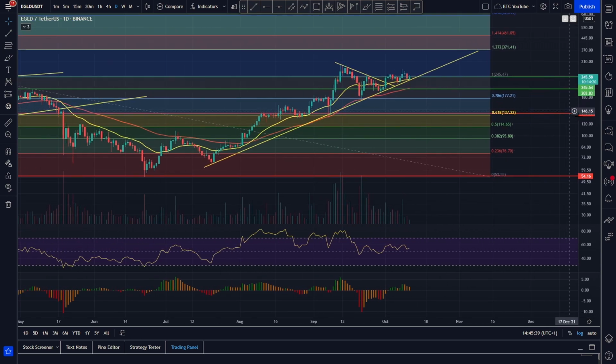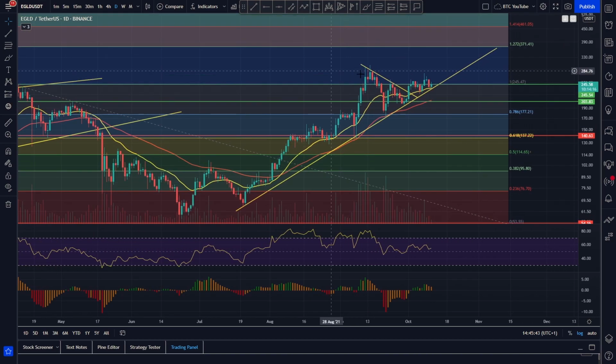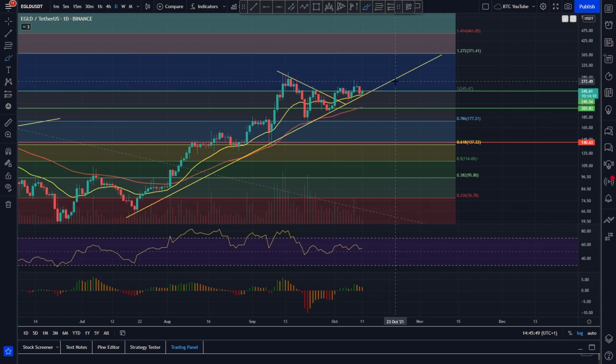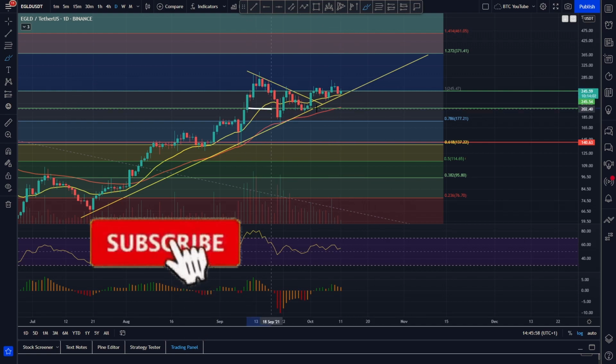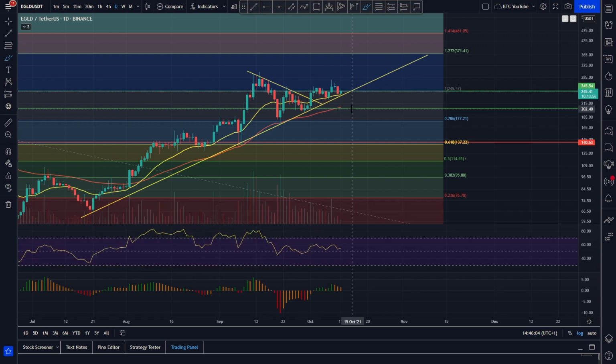So we'll keep things short and sweet. Overall, Elrond looking pretty damn good over the past few weeks, isn't it? Obviously throughout September, it was looking pretty bearish, but if we do roll over from here, you'd obviously expect the trend line to act as good support at around $230-ish along with the 20 moving average. But if we did lose that, then obviously you'd expect to roll down to the next key level of support, which would be that $200-ish psychological support, we do think, along with the 55 moving average.